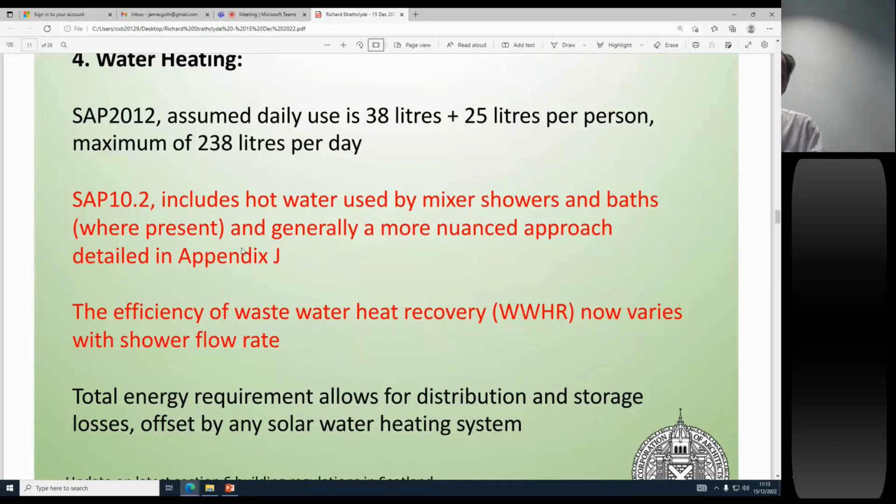Water heating is changing. So in SAP 2012, it's based on an assumed consumption based on the number of people, and the number of people in a dwelling is based on the floor area, and it's not necessarily an integer. It's a completely different calculation in SBEM. The revisions to SAP 10.2 will take into account where you have mixer showers running off a boiler, or you've got baths, or indeed you might have electric showers. And so it's a much more nuanced approach, which is incorporated in Appendix J.